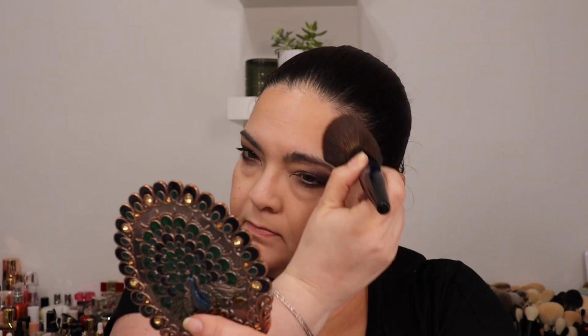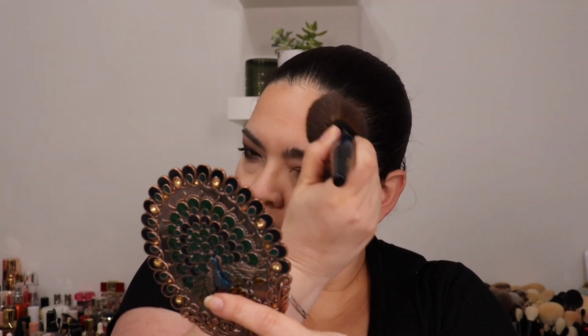Bronzer does make a difference in your skin. See how one side looks a little bit bronzed up. It does make a difference, and I'm not using a lot. A little bit here in the neck area, just a little bit, whatever's left over, and that's it. That's all I'm gonna apply today. That's all I need, and that's all I want.